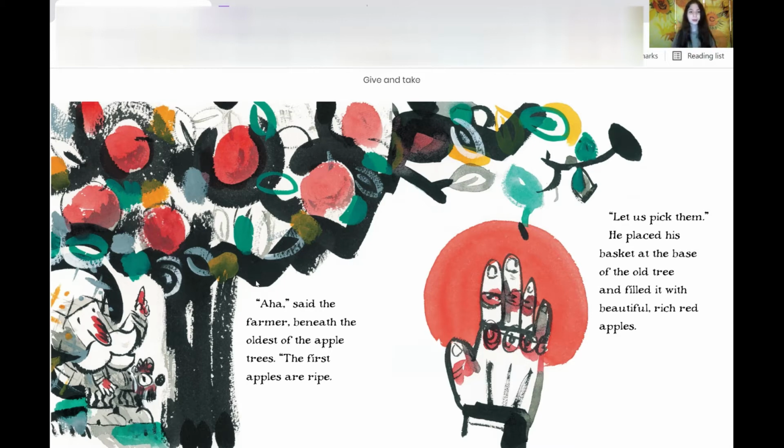Ooh, look at all those pretty apples. They're such vibrant, colorful, and vivid shades of red. Do you like apples? I do. I think that they're really yummy and tasty and sweet. Oh, look, his dog's still following him around, even in the orchard.